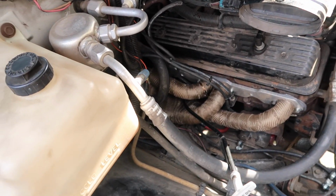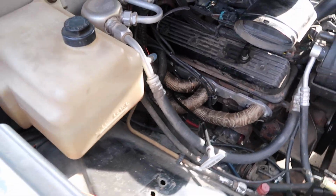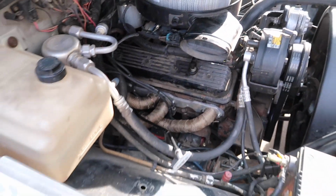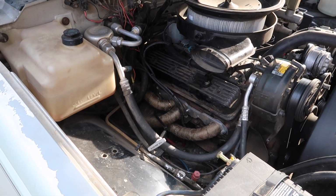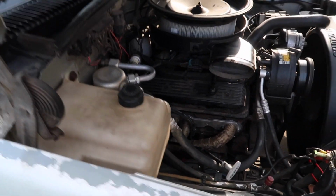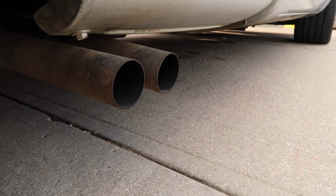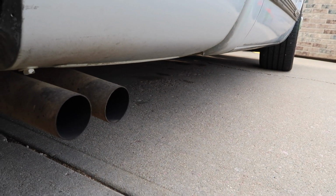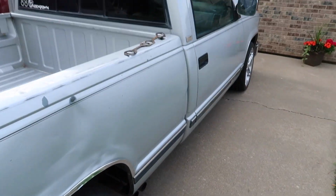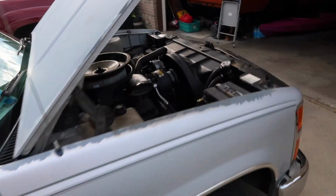All right, we got it on. New gasket's on. Bolted back up, all the spark plug wires are back in. So I'm gonna fire it. Sounds way better. I still love the sound of this truck sometimes, but should be good.